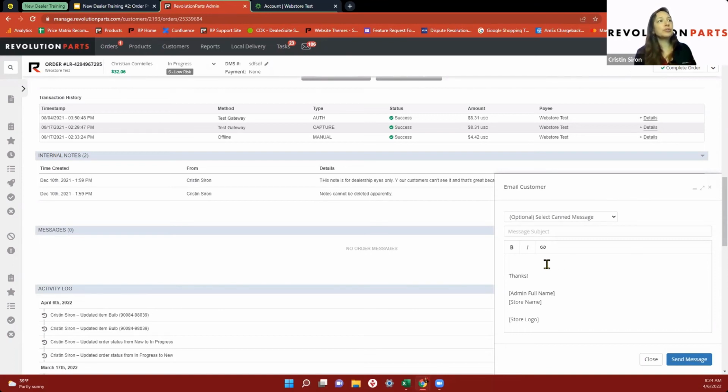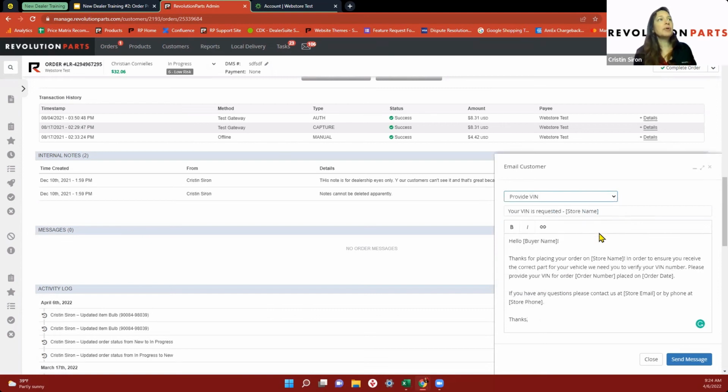When you click on Email Customer, you can go ahead and customize your message in here or use one of the templated messages that we already have. Some of the most common ones that can be utilized will be then asking your customer to provide that information so that you can guarantee the fitment of their part.